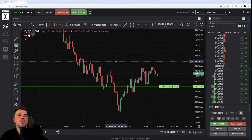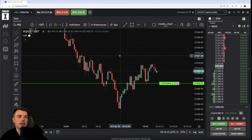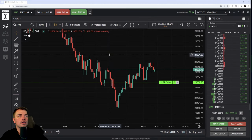Hey, Dakota, can a 3-bar form on a 1-hour chart? Yes, a 3-bar reversal can be on any time frame. It could be on a daily, hourly, weekly, 5-minute, 15-minute. It's just a candlestick pattern. It's not exclusive to a time frame.